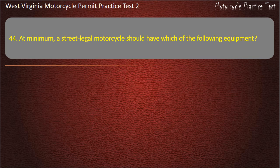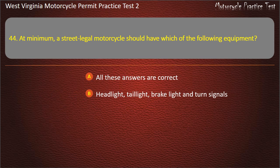Question 44. At minimum, a street-legal motorcycle should have which of the following equipment? All these answers are correct. Headlight, tail light, brake light and turn signals. Horn and 2 mirrors. Front and rear brakes. Answer. All these answers are correct.